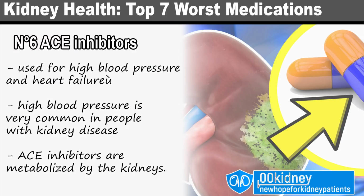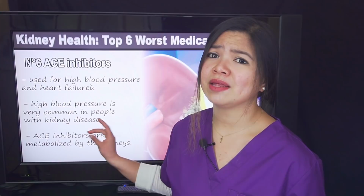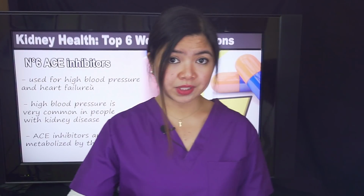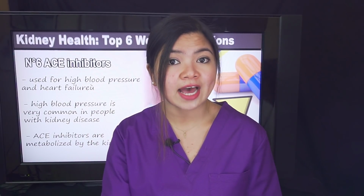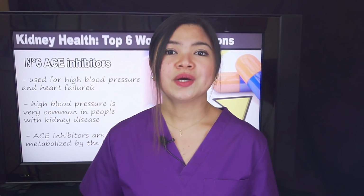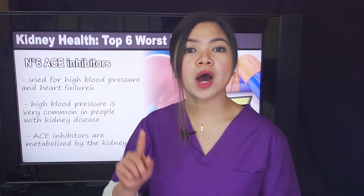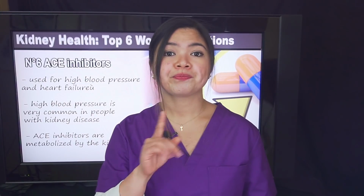Number 6, ACE inhibitors. Just like statins, these medications can be good and bad for your kidneys. ACE inhibitors are medications that slow down the activity of the enzyme ACE, or angiotensin converting enzyme. I'm not going too in depth on this. What you need to know is that ACE inhibitors are popular drugs for high blood pressure and heart failure.